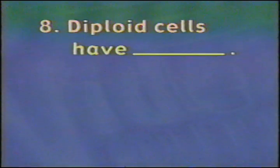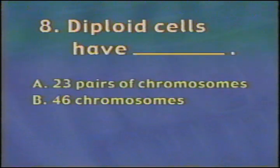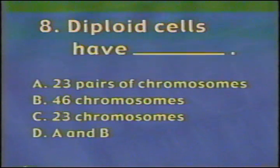Diploid cells have A, 23 pairs of chromosomes, B, 46 chromosomes, C, 23 chromosomes, or D, A and B.